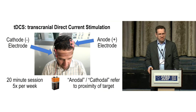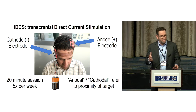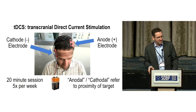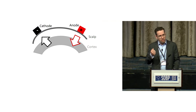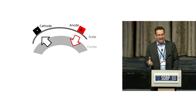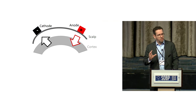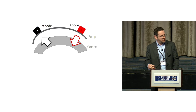In the context of the TDCS literature, the terms anodal TDCS or cathodal TDCS, because you always have an anode and a cathode, actually refer to whether the intended target is near the anode, so you have anodal TDCS, or near the cathode, so we'll call that cathodal TDCS. And this ends up being very important based on our understanding of how TDCS works, where the anode and the cathode are not equivalent. The anode, the positive terminal, is where current is pushed into the brain, so it crosses into the cortex, and at the cathode, the negative electrode, current exits the brain, so it passes out of the cortex.